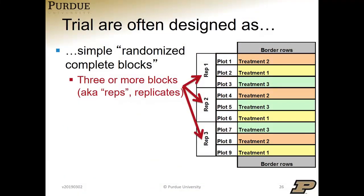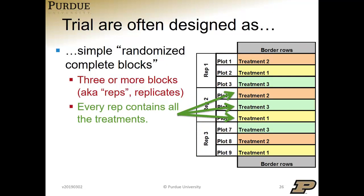Trials are often designed in a way that we call randomized complete blocks. Blocks is another word for reps or replicates. In this simple little design, there are 3 blocks or 3 replicates of the trial. Those are the ones the arrows are pointing to. And then within each rep are the treatments. So in rep number 2, you've got treatments 1, 2, and 3. Their sequence is random. Rep number 1 above it has the same 3 treatments, and rep number 3 below it has the same 3. So those are the reps, and this is a usual kind of design that we use.